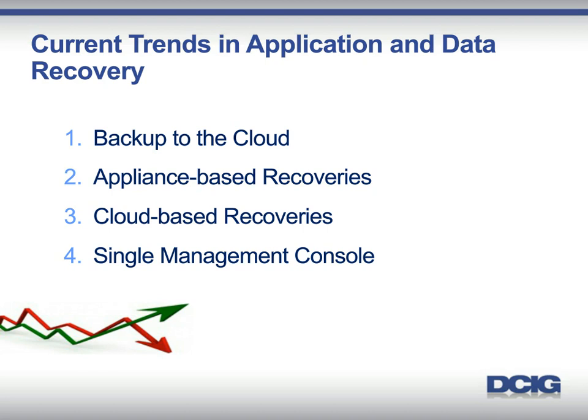Same thing with cloud-based recoveries: what are some things you need to think about when you start looking at cloud-based recoveries? And finally, we're going to talk about why having a single management console is really starting to gain importance with organizations as they look to orchestrate both backup and recovery from a single portal. So let's first talk about backup to the cloud.